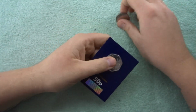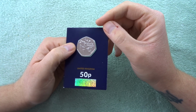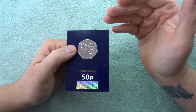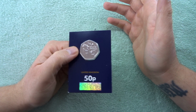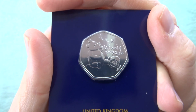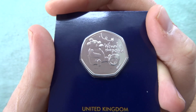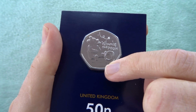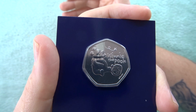Right, now for what we actually want to see, the Winnie the Pooh 50p. That cough isn't because I want to clear my throat. It's because there's no detail. There's detail on that side, but get up close. It's not like Paddington, where they've put so much detail into it. I can't even say what I think he's sitting in. It would have been better if they made it like pouring out of the pot, and then you know what he's sitting in. But there is no detail to the bear at all.